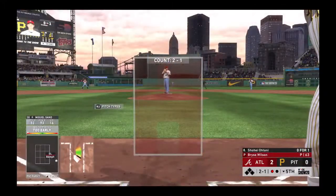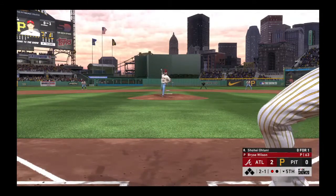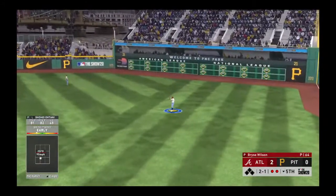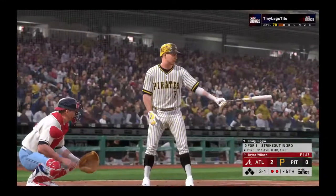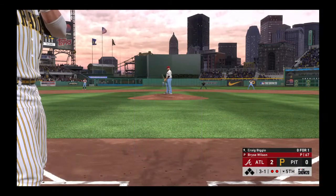Shohei Ohtani digging in next, looking to put the ball in play here. He went down on strikes in his first at-bat. This is pulled into right, but he'll barely have to move out there in right as he hauls this one in for the second out. It's flagged down deep in the hole. So the next to the plate for Pittsburgh, Craig Biggio comes into this at-bat 0 for 1 in the ball game.